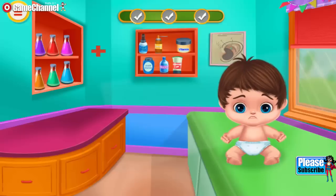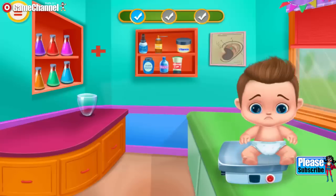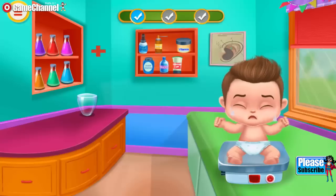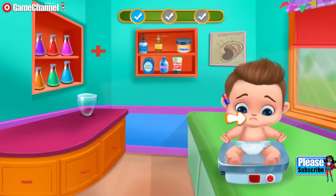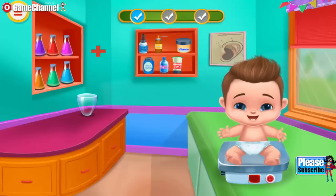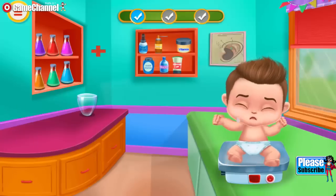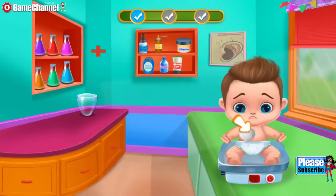Pretty. Let's feed the babies with some vitamins. Time for tummy checkup. Let's apply some gel on it. Well done!